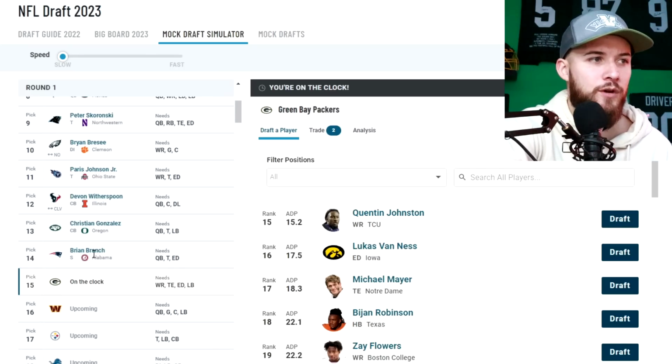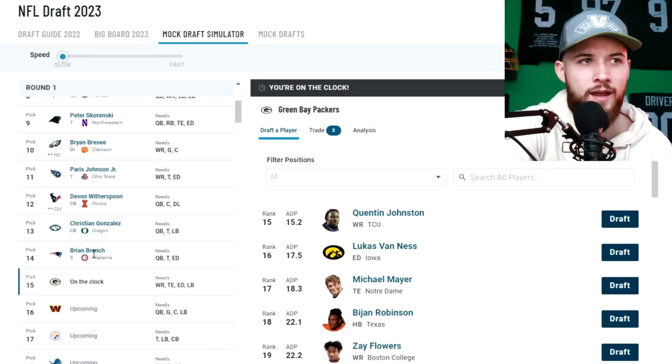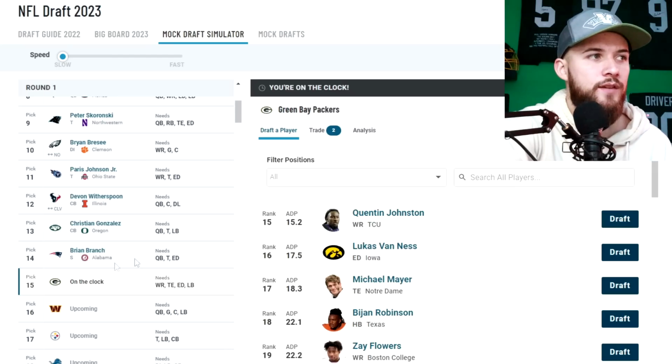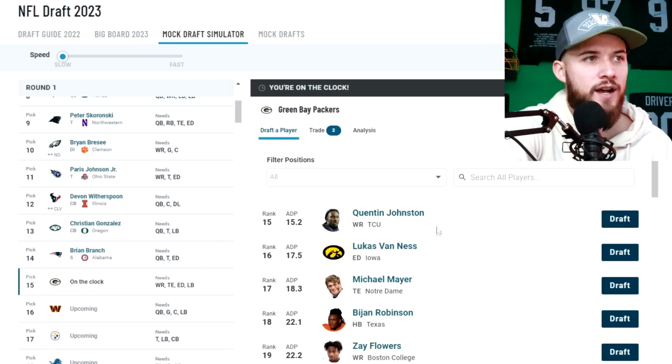He does kind of fit in as more of that hybrid safety / nickel corner, whereas the Packers kind of do need more of a true deep safety. So he went to the Patriots here at 14. So we pick at 15 here. Quentin Johnston is on the board.